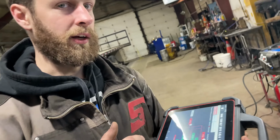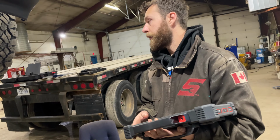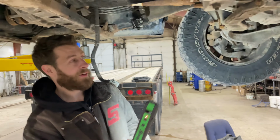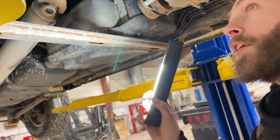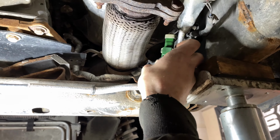So it's not regenning right now. And yeah, basically this system runs 4 exhaust gas temperature sensors in the exhaust. So we got some fault codes in there, right? So we're gonna take a look. There's a total of 4 temperature sensors. This is number 3 that had a set fault code.